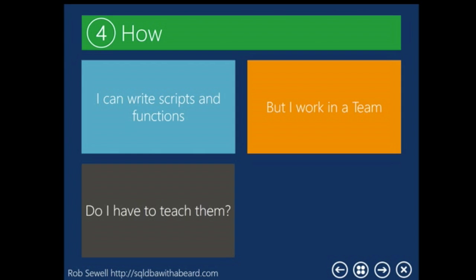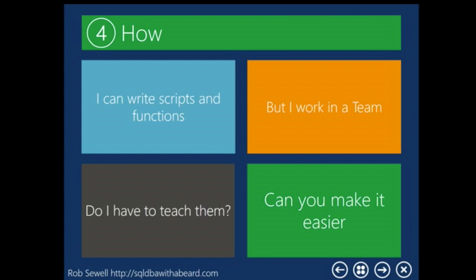Once you've moved on a little bit, you understand syntax, you can write your own functions and you write some scripts, but you work in a team and the rest of your team are too busy. They're busy doing their own things and you're telling them how great and how simple and easy it is to use this PowerShell. Look, Rob, the bloke with the beard, he showed me how to do all this stuff and it's really quick. And they say, yeah, but I'm really busy.